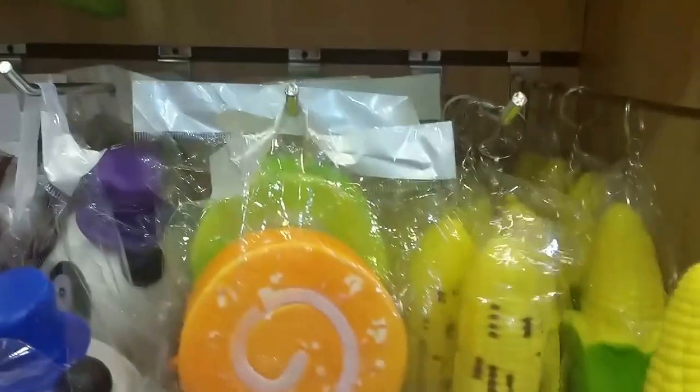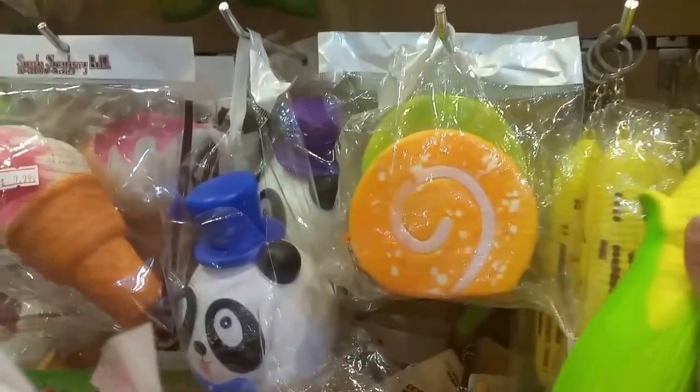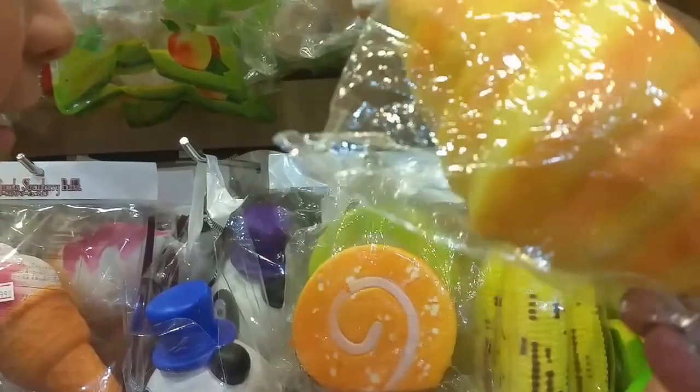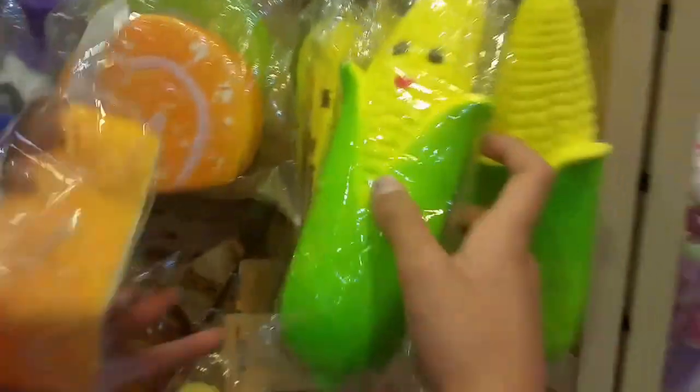Okay, let's see this one. Look at this one. Look at the corn one. Feel it. Touch it. Squishie. Look, they got croissants too. Croissants. I want this one. Squishie. That's the corn one? Yeah, I want this.